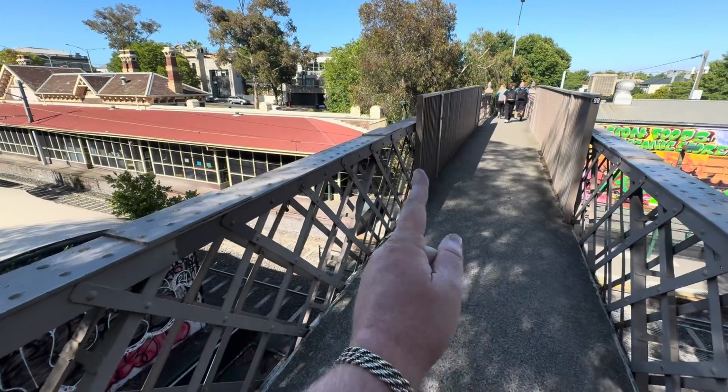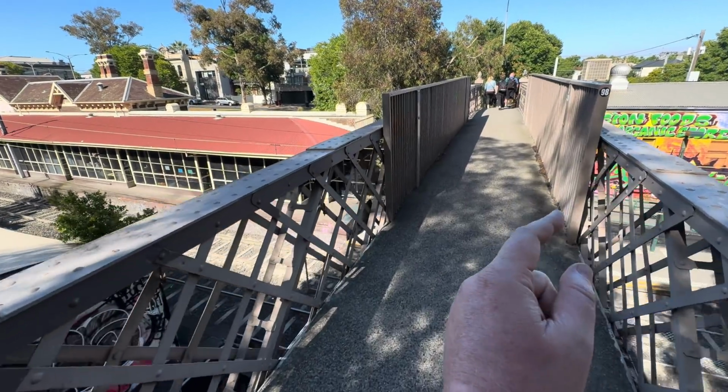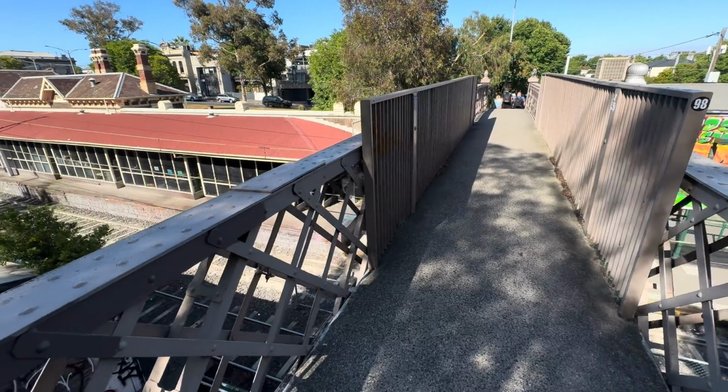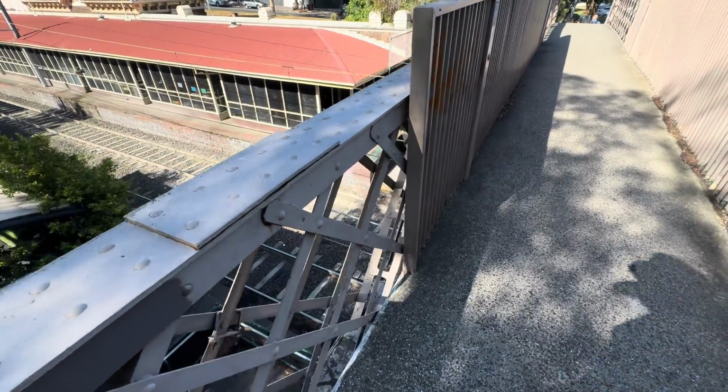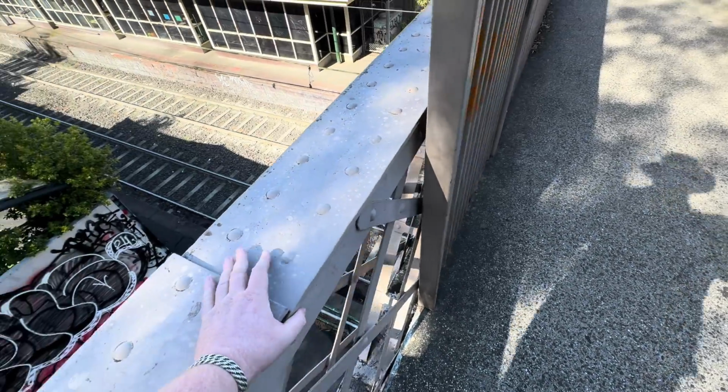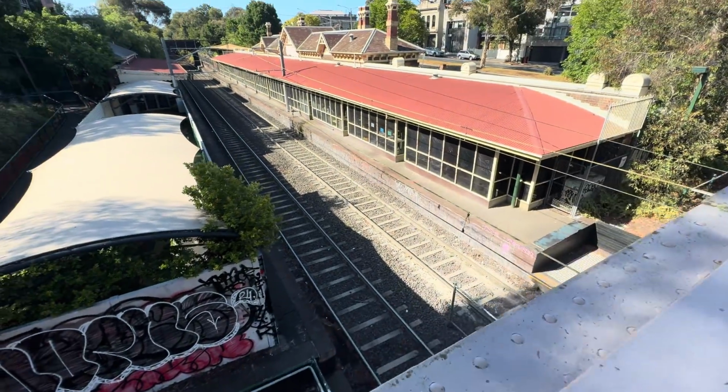It actually looks like they've added these 2 things to raise up the height level a little bit so people don't fall over as easily. This would not have been here back in the day. I can't imagine it being anyway, at least. But look at that.